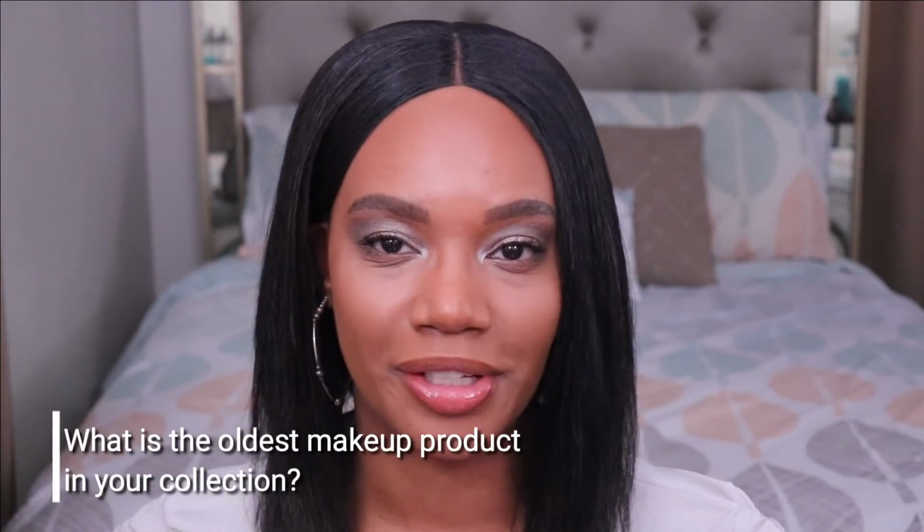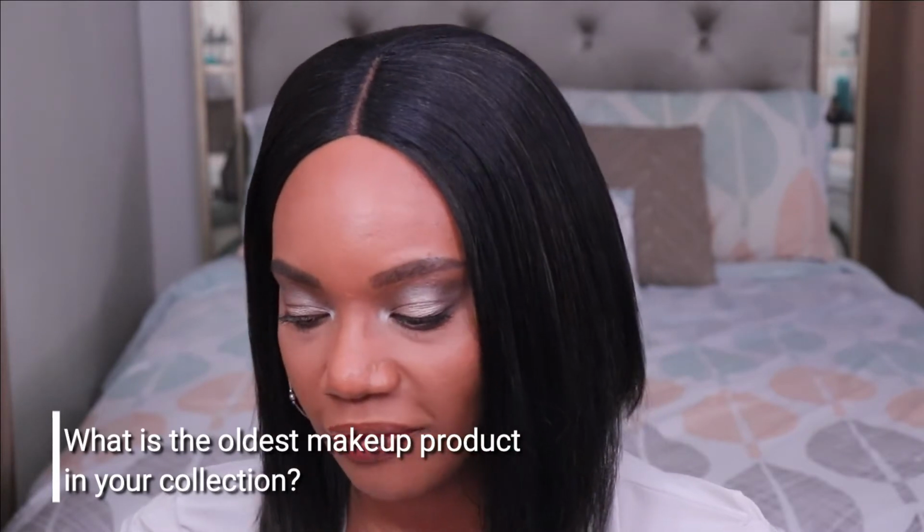So I'm just going to jump right into the first question, which is, what is your oldest makeup product in your collection? And I know for a fact that this would be it. This is the L'Oreal True Match Powder in the shade C8. So I used to use this all the time when I used to contour. So now I do bronzing, but I used to contour all the time. And I used to use this particular powder.